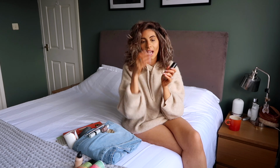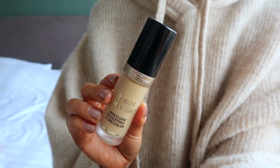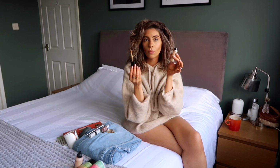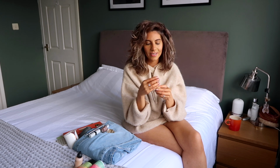Something that I've been using when I've not wanted to wear a foundation, but I've just wanted to spot conceal and hide any blemishes, under eye circles and that kind of thing, is this Too Faced Born This Way multi-use sculpting concealer. This is magical, it's so good. It has this really nice applicator as well, so you don't waste a lot of product. You basically dot it where you need it and then just use the warmth of your fingers to pat it in, and it's really, really good.